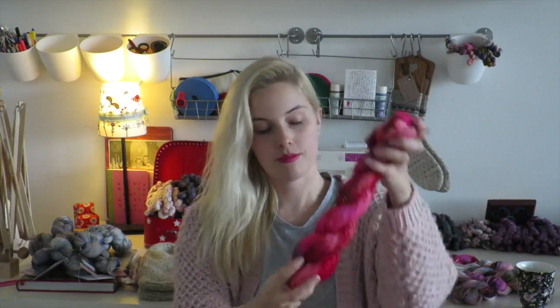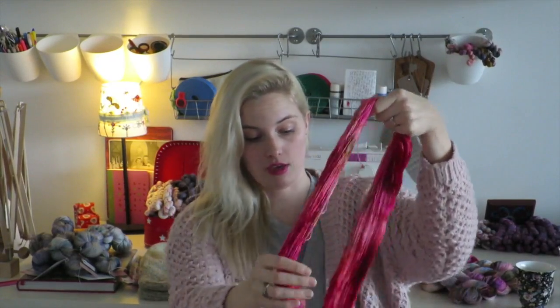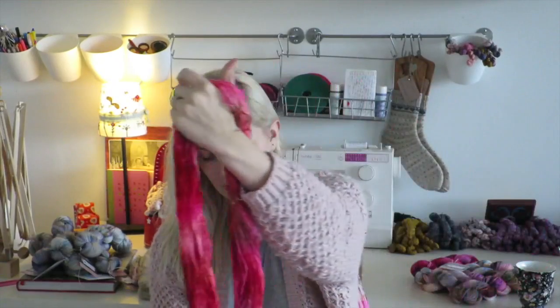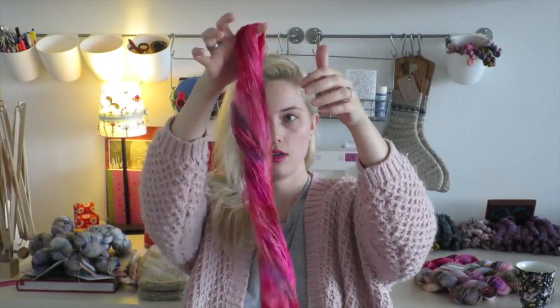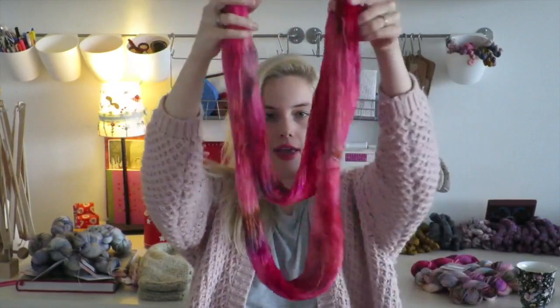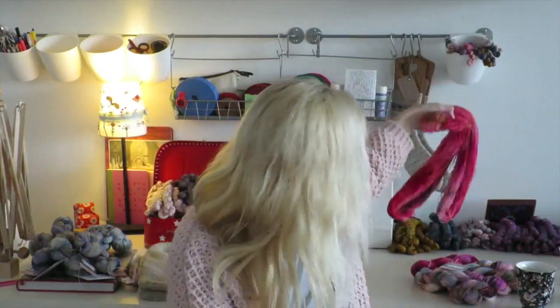So a new colorway that I dyed up is this one. I am obsessed with it. I think it is beautiful. I really, really love it. So pretty. And I'm excited to offer that in the shop. I dyed a lot of that colorway, so that will go up in the shop tomorrow. This colorway will. That's not how it will be wound.